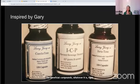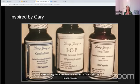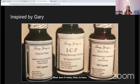And so that was shown with a little research on Multigreens, where before putting essential oils in the supplement, it was maybe about 20% into the bloodstream. And after putting essential oils into the supplement, we're talking about Multigreens, it went up to 70 or 80% in the bloodstream. So what does it mean then to have just herbs, where herbs are usually dried material, and dried meaning the essential oils of the plant has been evaporated.